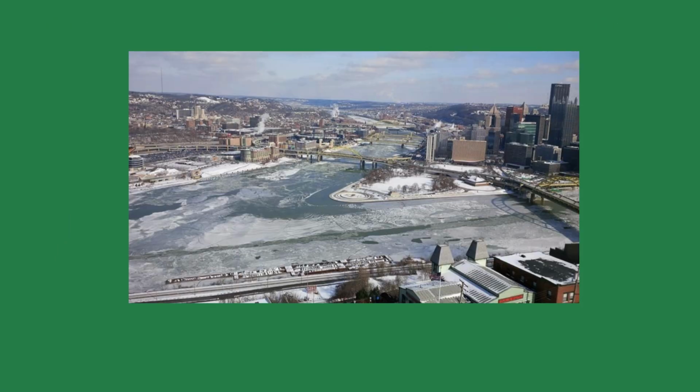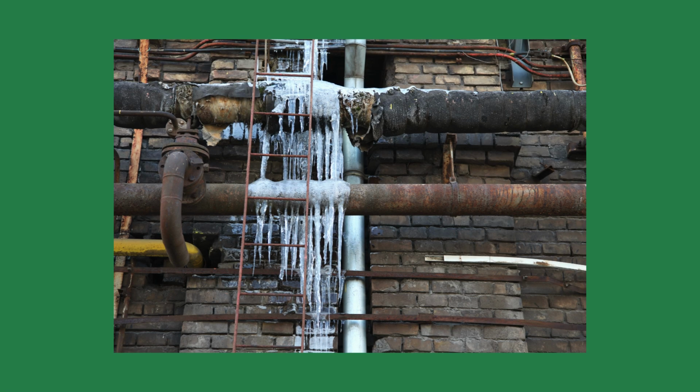We were experiencing freezing weather, temperatures in the single digits. All the local news stations warned about frozen pipes and how to avoid them. So how does a frozen pipe inside a boiler room happen? This video will discuss several boiler rooms where a pipe froze, and we'll discuss methods to avoid this happening.